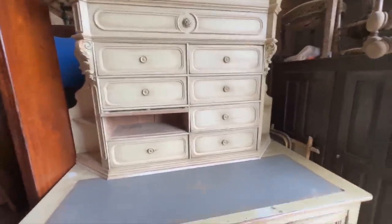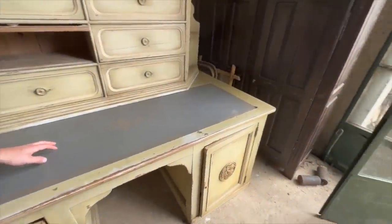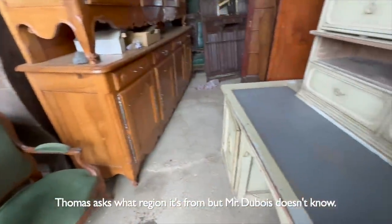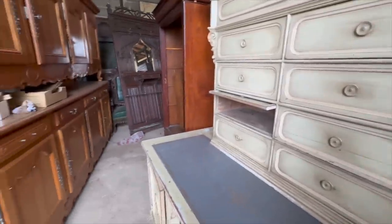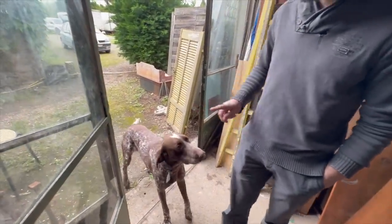Wow. Et c'est sympa, ça. Ça vient d'où, ça? Quelle région? Je sais pas, les gens, ils venaient de la Côte d'Azur. Okay, we better go. Hop, hop, hop. Dégage!